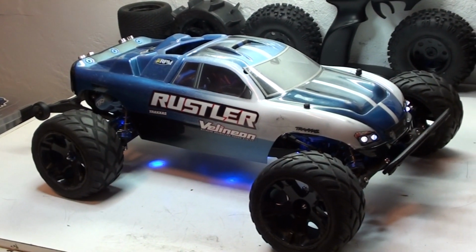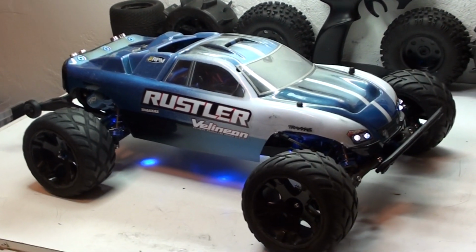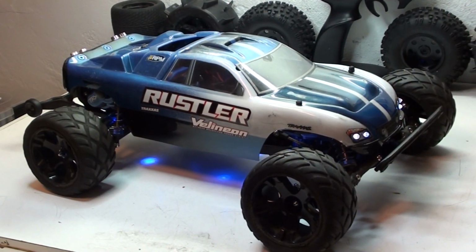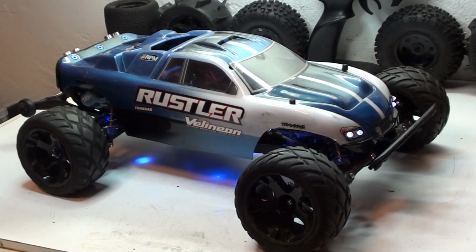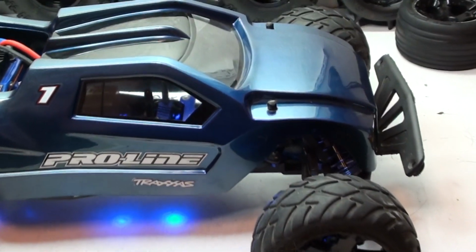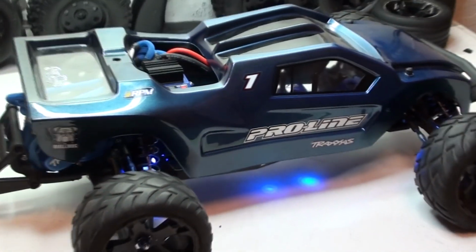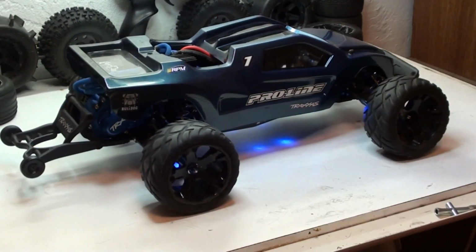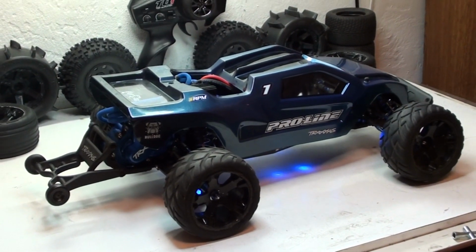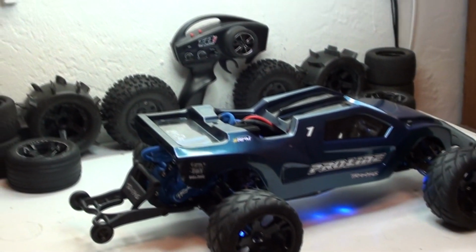But for now, he's just going to stay as it is. And yeah, I'm going to keep it as Demon because that was the original decision a long time ago and I like it. I really do. And I can tell you right now that when I take a step back and look at this RC, it has come a long, long way. I mean, the earliest picture I have of Demon is this.